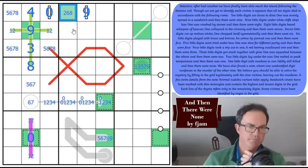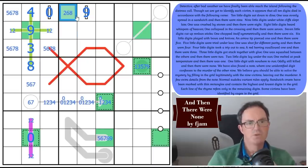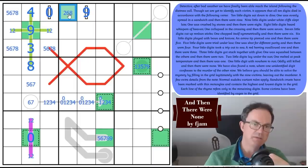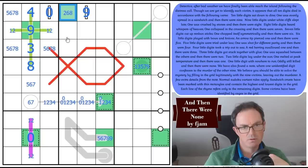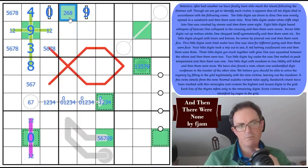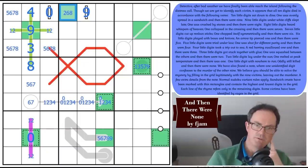I don't know. See, if that was all true, I could just write a 6 in here, because 2 also appears on the whispers line. So that could be a 6. Which would mean 6 would be in the finished puzzle, which would mean that the murdering digit was a 5 or a 7. I'm just not sure. I'm not very confident about that.